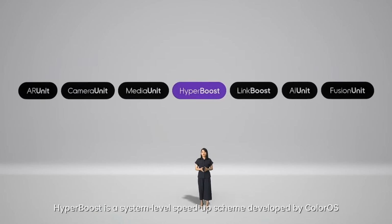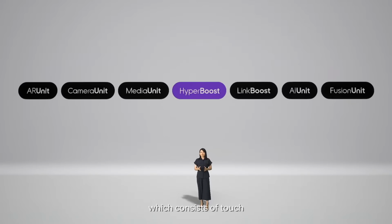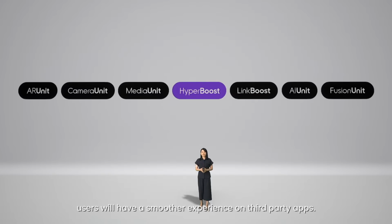HyperBoost is a system-level speed-up scheme developed by ColorOS, which consists of touch, frame, sim optimization, and more. With HyperBoost optimization, users will have a smoother experience on third-party apps.